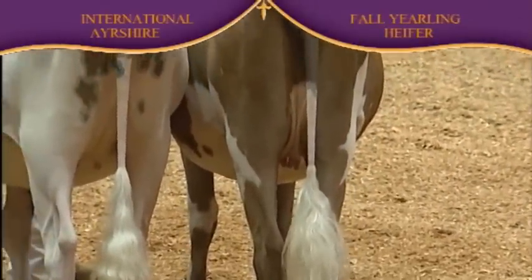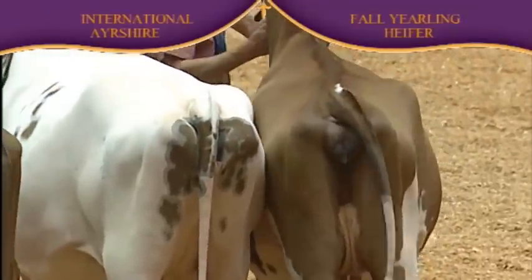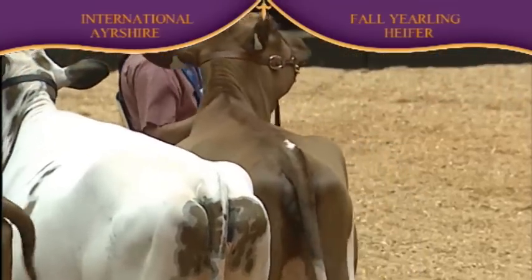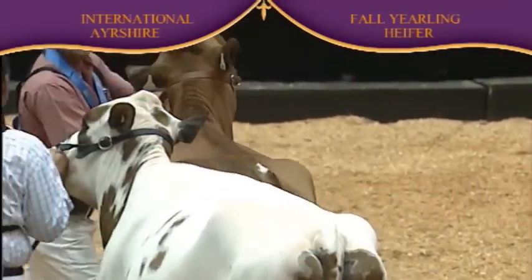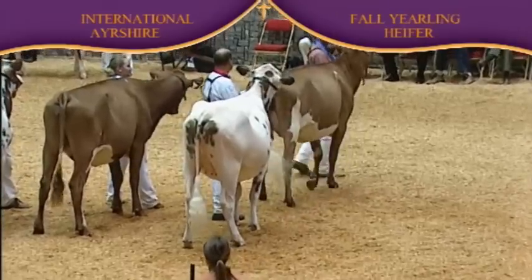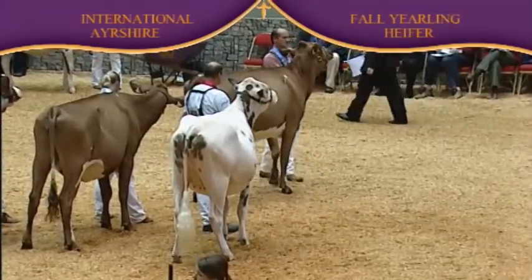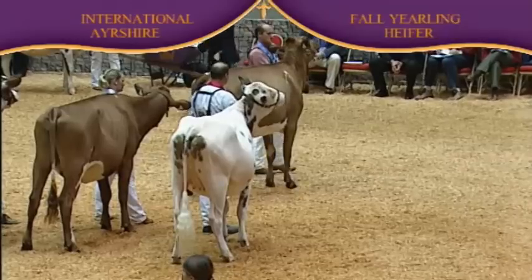Congratulations. Judge, your comments. Well, a beautiful class of fall yearlings, and saying that, an easy winner in first place. A heifer that just spells balance from end to end. She's a heifer that's incredibly graceful, if you will. She's straight down the top. Beautiful front-ended heifer, a lot of style. She just puts it all together.